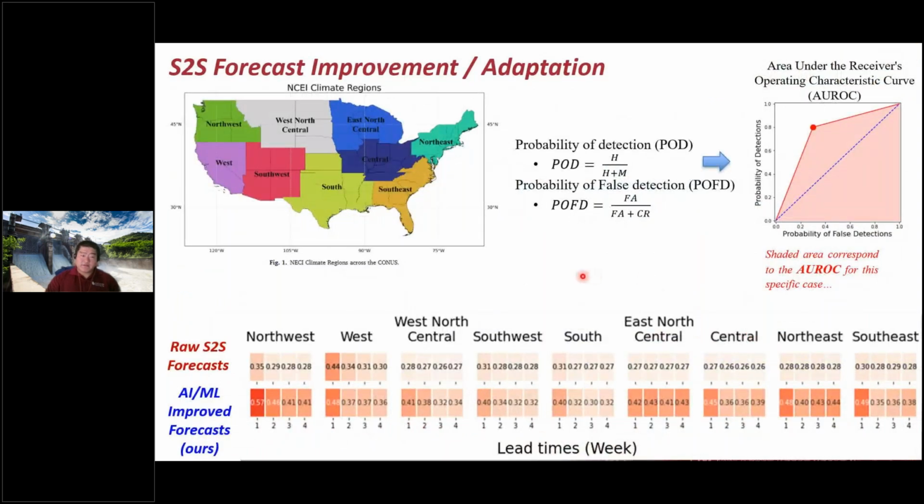Also, we further evaluated the POD, probability of detection, and also false alarm. And in here, what you see is the receiver operating characteristic curve, AUROC. This value, the higher the better. The ideal value is 1.